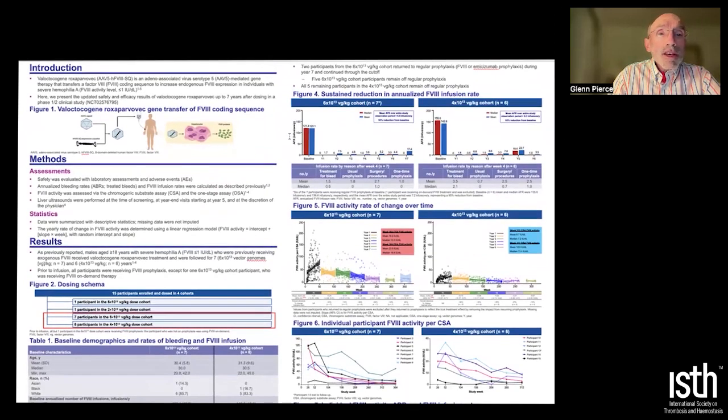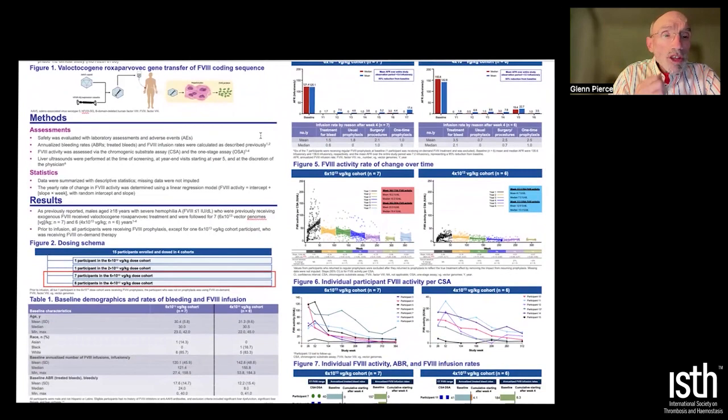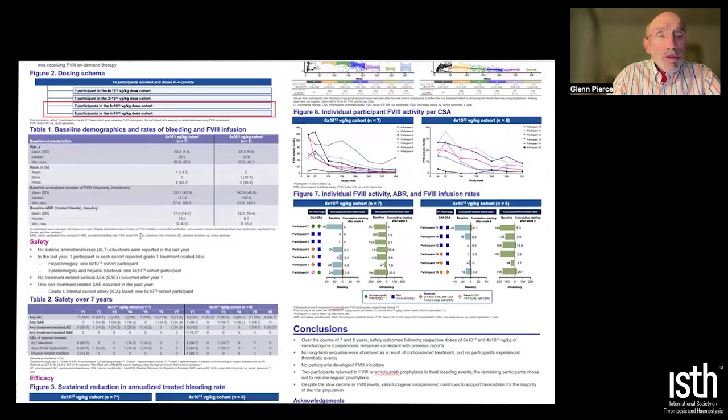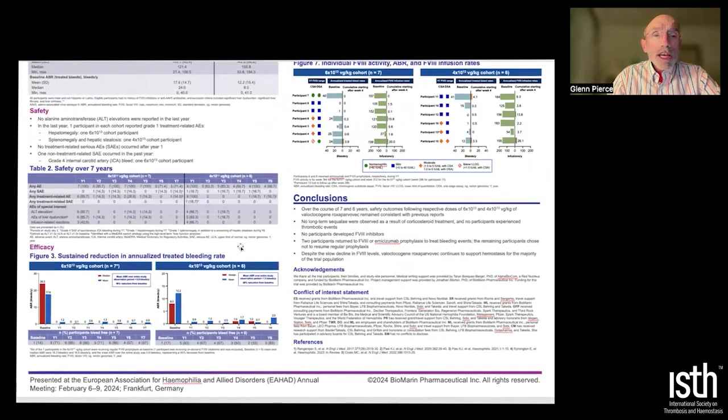If one looks at the overall schematic from figure 1, one can see that patients received a B domain deleted factor VIII construct in an AAV5 capsid. Intravenously, it went to the liver, where a liver-specific promoter has resulted in the production of measurable factor VIII. There were 2 dose cohorts in this group, a 6E13 and a 4E13 vector genome per kilogram dose cohort that produced measurable results. I want to turn first to the sustained reduction in the annualized bleeding rate.